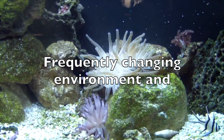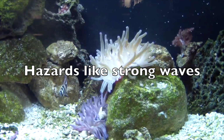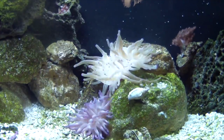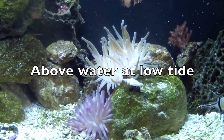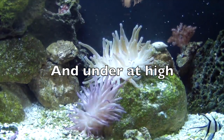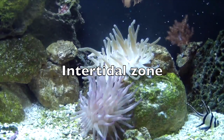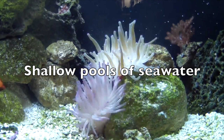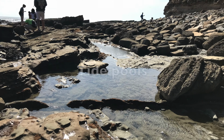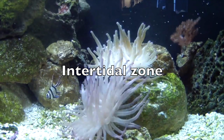Frequently changing environment and hazards like strong waves, intertidal zone above water at low tide and under at high, harsh extremes. Intertidal zone, tide pools, shallow pools of seawater. Tide pools mostly exist at low tide. They're home to symbiosis, intertidal zone.